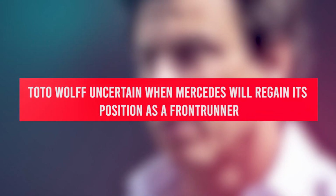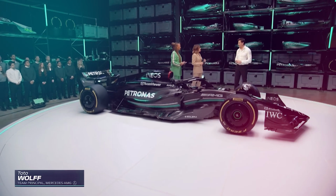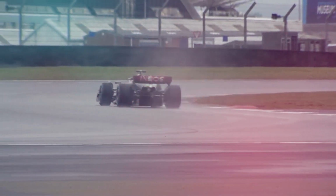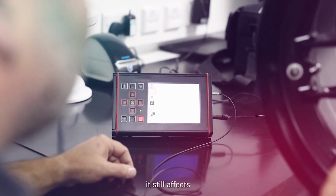Toto Wolff is uncertain when Mercedes will regain its position as a frontrunner. Mercedes has been widely predicted to return to the fight for wins and the championship this year. But comments from senior figures suggest that the team may rely on upgrades that unlock more performance to do so, rather than expecting to lead from the start.